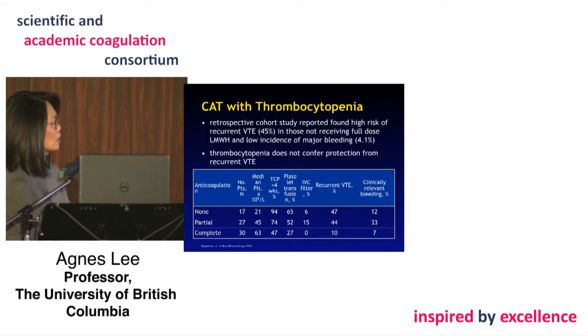If the thrombotic event, though, is already chronic, and that is more than a month old, then platelet transfusion is not required or recommended. And if the platelet count is between 20 to 50, we reduce the dose of low molecular weight heparin to about 50% or prophylactic dose. And if it's less than 25%, we withhold the low molecular weight heparin until the platelet count recovers.